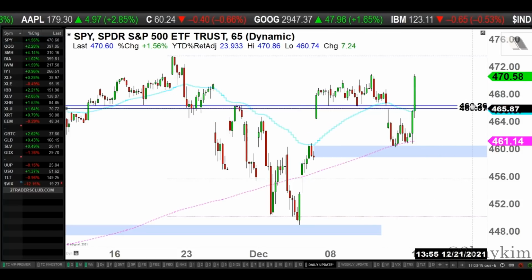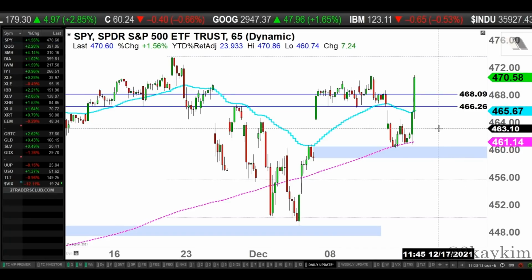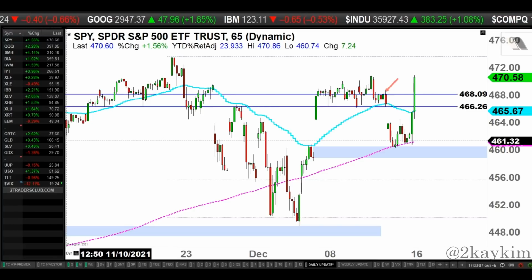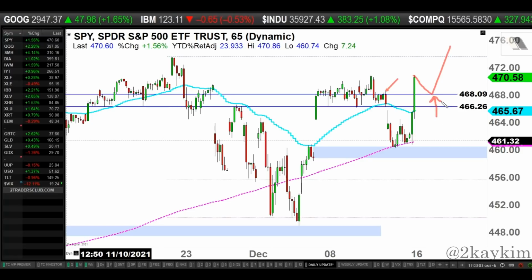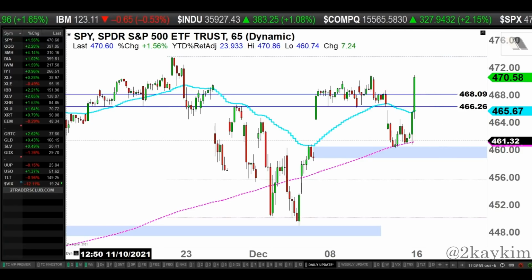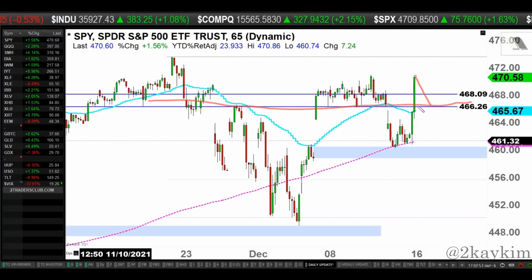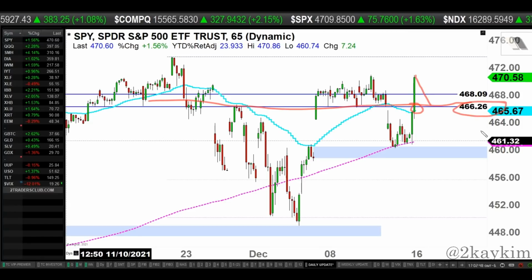You know what I'm going to do? Let's do these levels for tomorrow, right? That's going to be the micro term resistance potentially acting. So let's say if this thing does come down, we might do something like that where that 468 could act as new support. However, if there's a continuation to the downside, then definitely this is going to be an important level. Obviously, you can see all throughout, the short-term moving average is residing. So the short-term average is affirming that 466, 465 is going to be a little bit stronger.